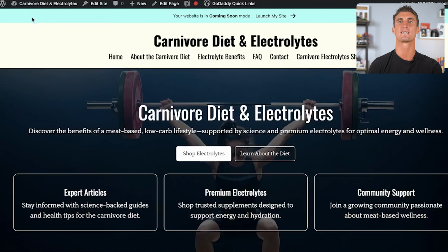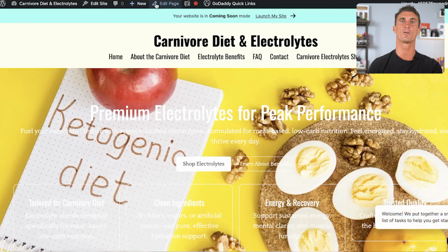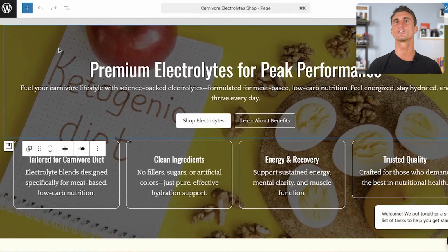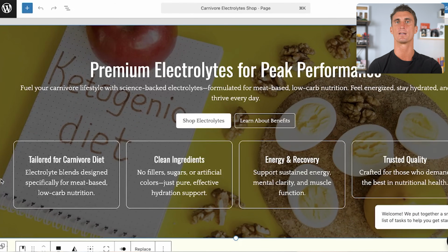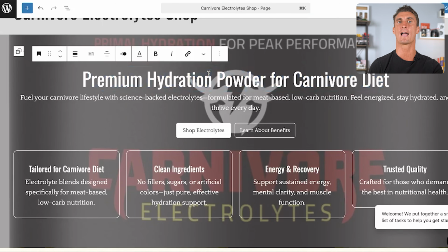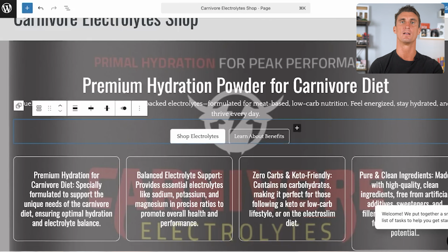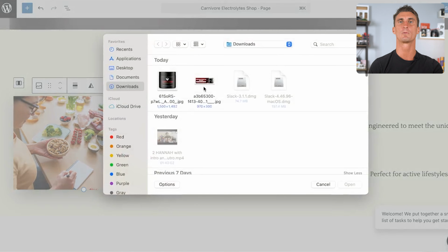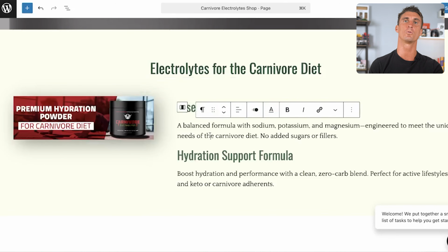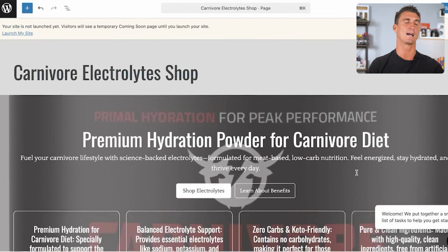Just come up here to have a look at the Carnivore Electrolytes page, and I'll go to the shop tab. Now I've already launched Carnivore Electrolytes on Amazon, so I'm going to edit the shop page just to show you how easy it is with GoDaddy. I'll copy the main image as the header, I'll copy over the title, and then I'll add bullet points from Amazon under. Then I'll clear out some room below and replace these images with Carnivore Electrolytes graphics we've made. But for now, it's only taken a couple of seconds and I could launch this site.